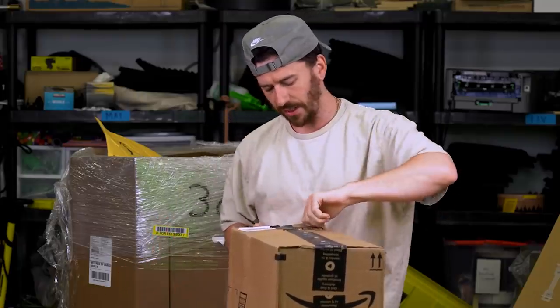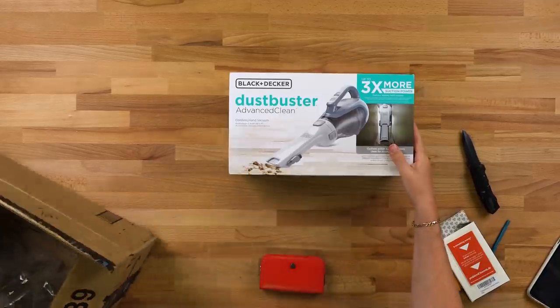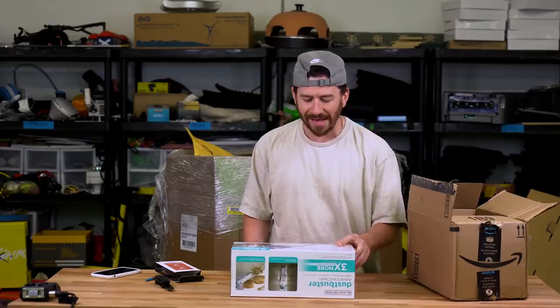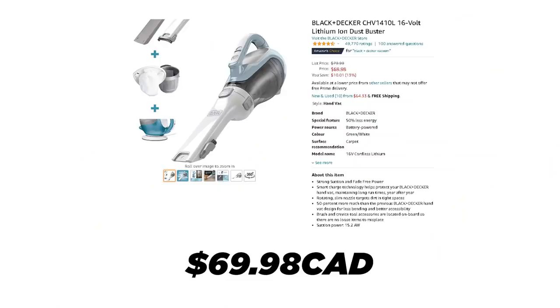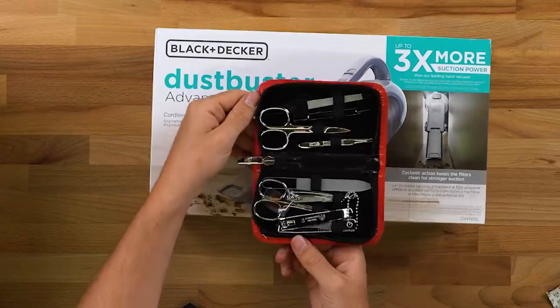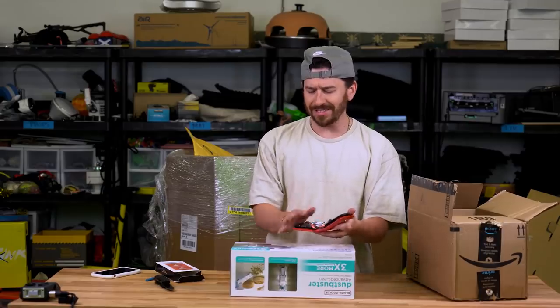Next up is Brandon Giggy. I got you a big one, Brandon. Yeah, this is a nice palette right here. We got a vacuum. The Black & Decker Dust Buster. Cordless hand vacuum vibes. Okay. This is actually wavy. This has got to be worth something. $69.98. We got this little men's grooming kit right here as well. Probably another $20. You know what that equals? W.